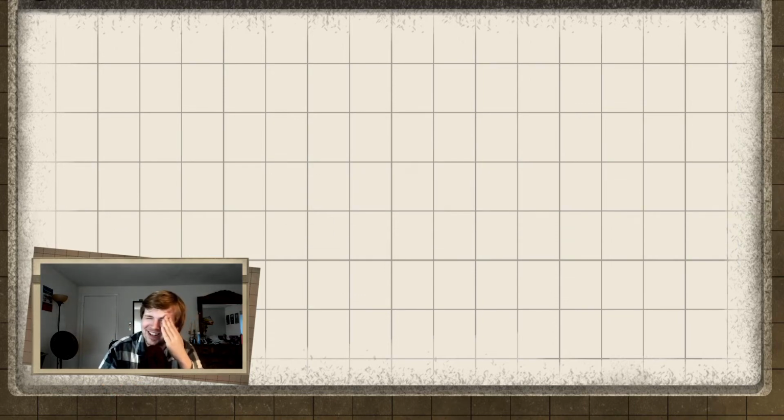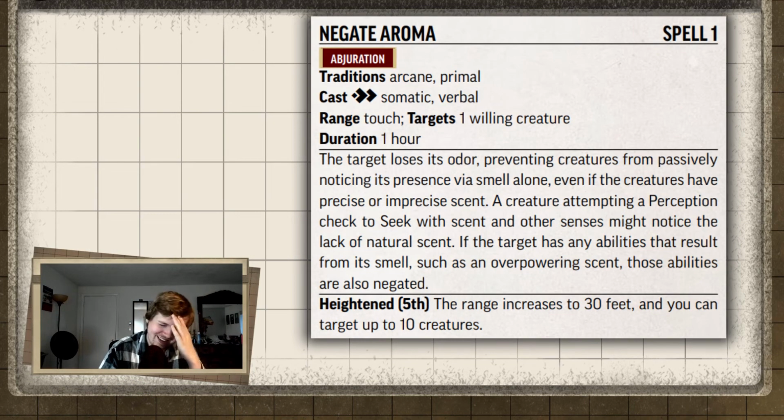Arcane and Primal spell, Negate Aroma. It can be clever, but as a first level spell, it's almost useless. You can only cast it on a willing creature, and it just negates the aroma. The thing no longer gives off a smell. You can cast it on yourself, or an ally. So if your barbarian still hasn't showered, you can just cast Negate Aroma on him. But overall, it's pretty useless.